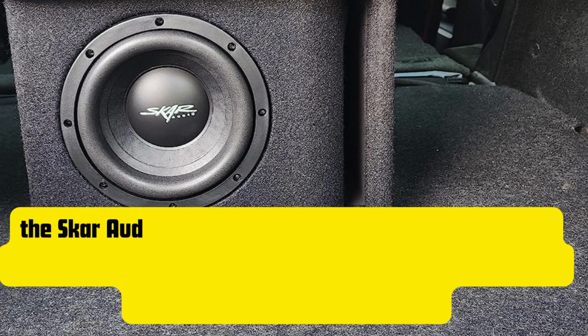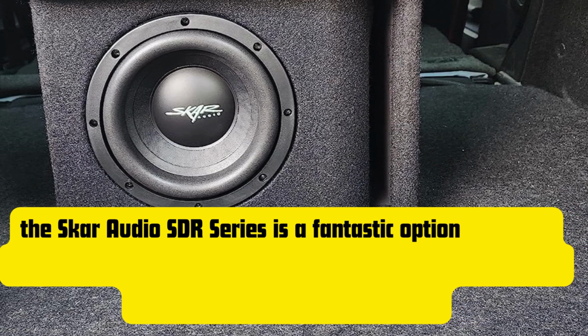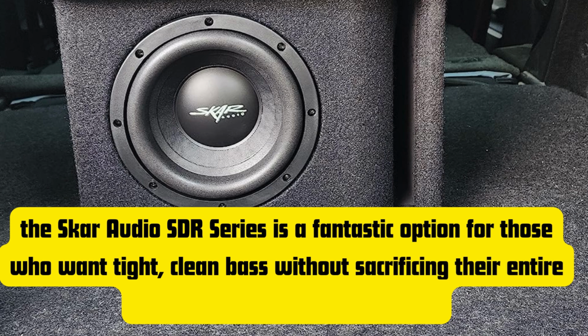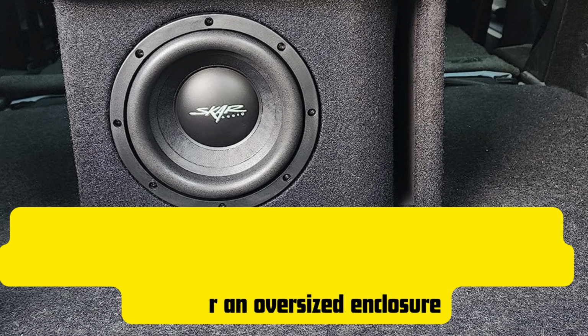All in all, the Skar Audio SDR series is a fantastic option for those who want tight, clean bass without sacrificing their entire trunk for an oversized enclosure. It's the best performing 8-inch subwoofer and amp combo I've tested, but keep in mind, it's not designed to shake your car, it's designed to complement your music with accurate bass.